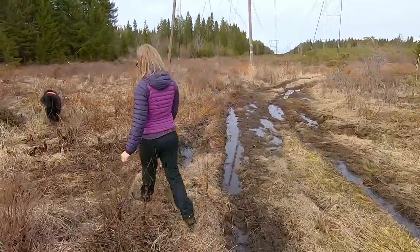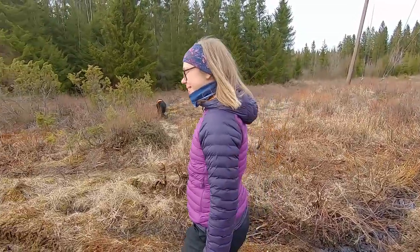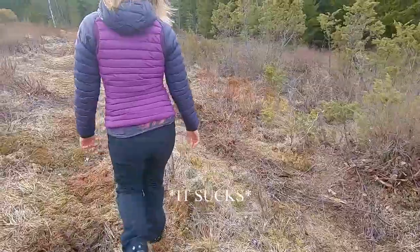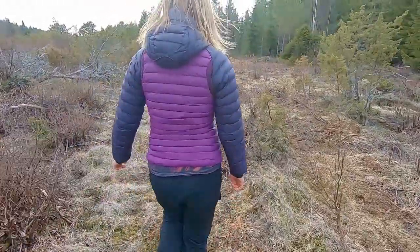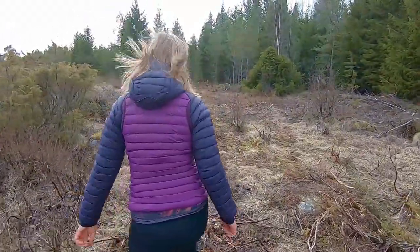So Anna, what do you think about this COVID situation? What? But you're able to walk in the forest a lot more. I did that already before. Exactly, before it was cool.